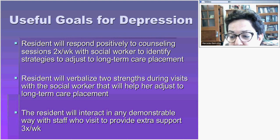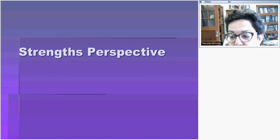Now, the resident will verbalize 2 strengths during visits with the social worker that will help her adjust to placement. The resident will interact in any demonstrable way with staff who visit to provide support 3 times a week. You guys, those are measurable, they're positive, they're trying to achieve a quality of life for the individual, and not just saying, oh, you can only do that 3 times this week, Mrs. Jones. Different framework for thinking about goals.